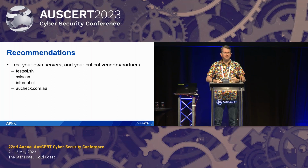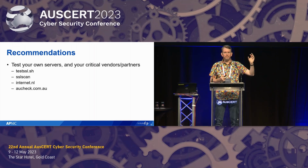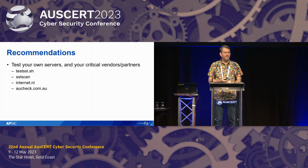So, recommendations. What can you do? Test your own servers. I was only doing a sampling here of different companies. Test your servers. Test the servers of your critical vendors and partners. The people that you're going to be sending email to, see what their server is accepting. See if your email going from your server to their server could be man-in-the-middle attacked due to lack of encryption, bad encryption, or just not including things like DANE and MTA-STS that will nudge you in the right direction to using TLS all the time.